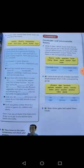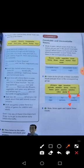So the last one, what are the words that I pronounce with "iz"? Okay, boxes, peaches, watches, okay? I pronounce the S as "iz".